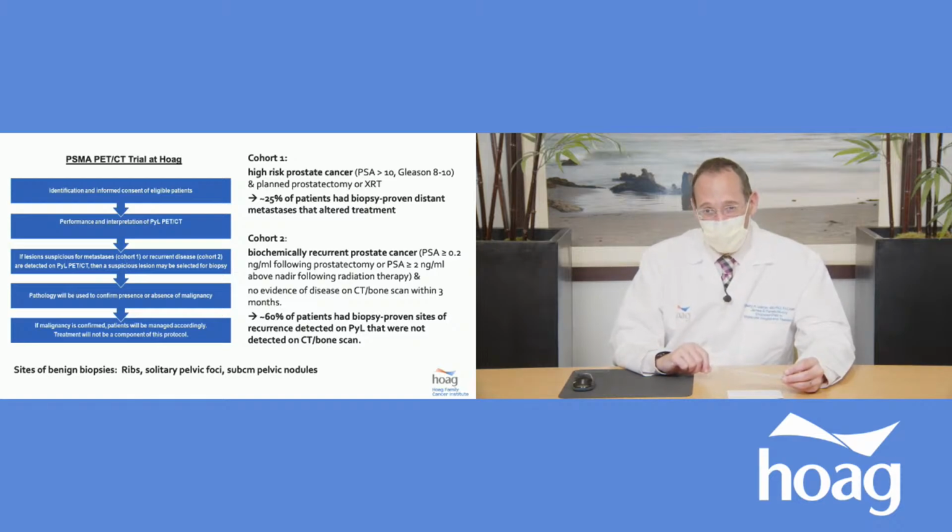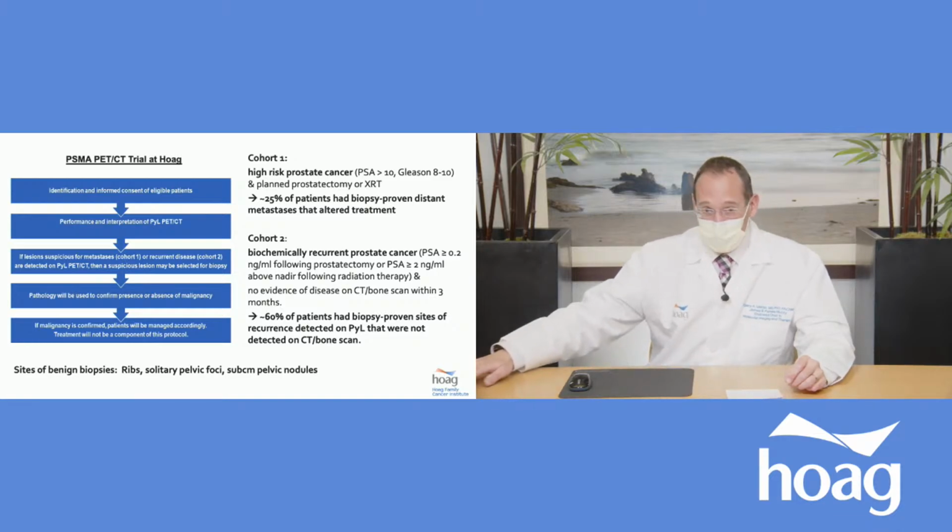Because if you can find the tumor at 0.2 or 0.3 and successfully treat it, then you get rid of it before it grows to an extent where it can cause problems. So for our patients, now that the PyL is FDA approved, I use this as my guideline. If you have a PSA of greater than 0.2, then there is a chance that the PyL will be valuable for you. And that chance grows the higher the PSA value is.